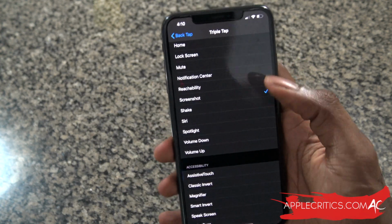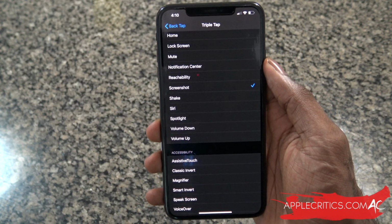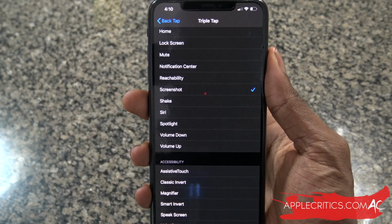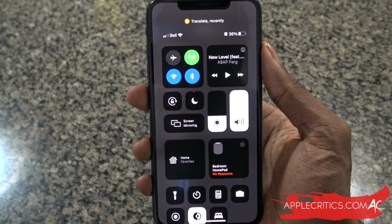So this is an amazing feature. I'm surprised Apple implemented it because you would think it's a lot more complex to implement, but it's just really good to have it now. And I'm going to be using it to trigger the control center. And it's just very simple and there's just like no lag whatsoever.